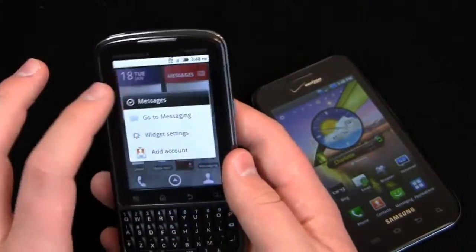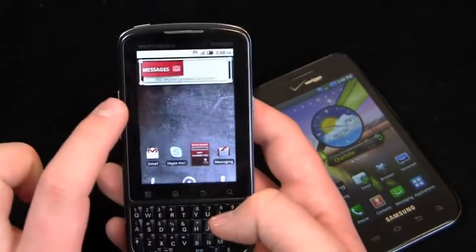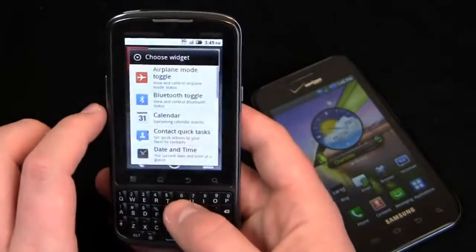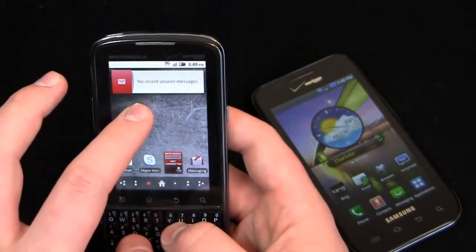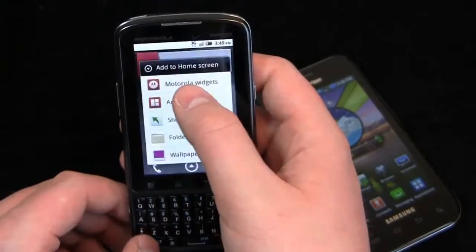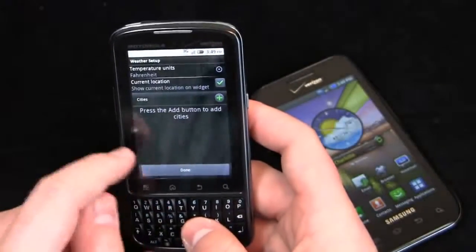Or actually, I'm going to have to delete to customize the sizes. But let's just say I want to bring messages over here. I want to customize the size. And I want to bring in another widget. Let's say Motorola. We want to bring in, well, we already brought in messages. That's not good. Let's do, we'll bring in weather, for example. That's fine.